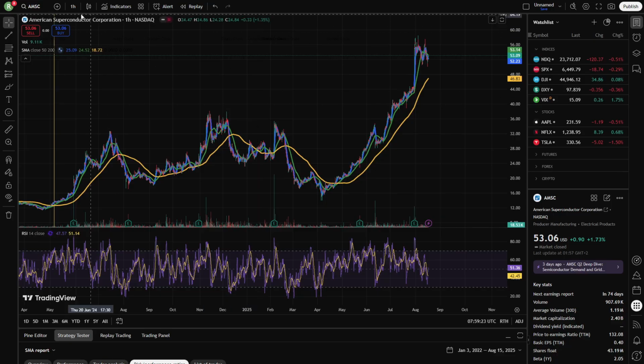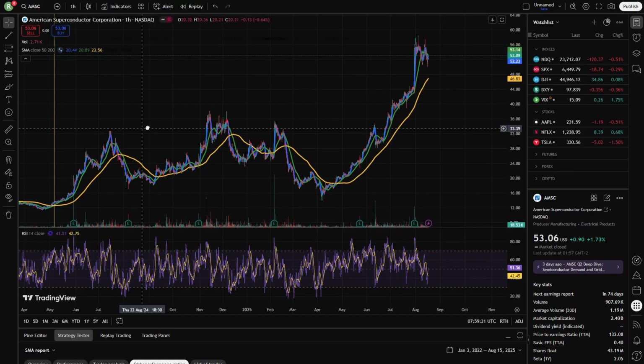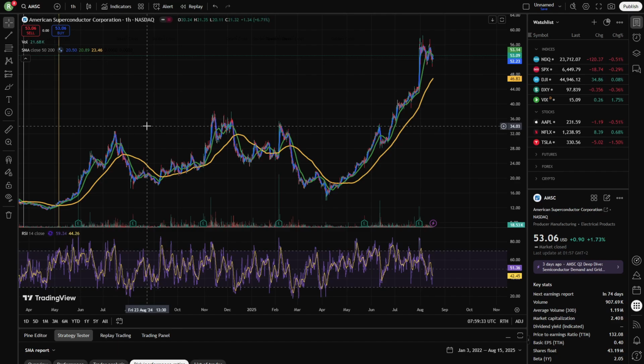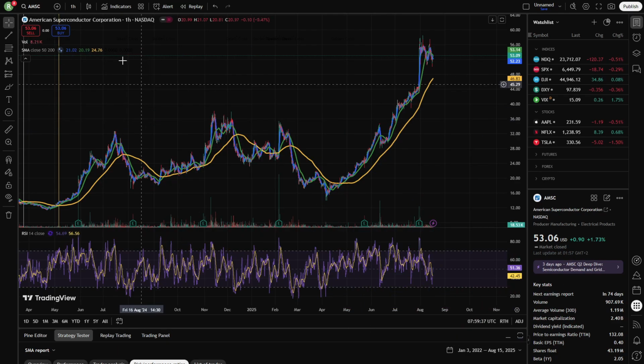And I think American Superconductor is going to do crazy because they have this product called the D-VAR STATCOM, which is very, very important in the power grid, and they are very, very specialized with this one operating system. And of course, they have competitors like ABB, General Electric, and Siemens. But I do think, especially in power lines, American Superconductor is going to be absolutely crazy.